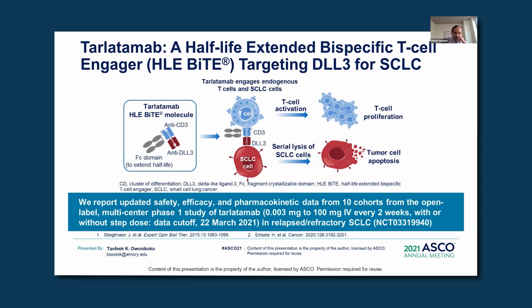So these are drugs, and I would like to focus on the middle figure here. These are drugs that have two heads, if I may. One head, the blue head of this drug, binds to something called CD3 on the immune cell, and the red head binds to something called DLL3 that is almost exclusively present on small cell lung cancer. And what this drug is doing is it binds to the small cell lung cancer cell by attaching to the DLL3 present on the small cell lung cancer, and simultaneously binds to an immune cell and basically brings an immune cell very close to the cancer cell.